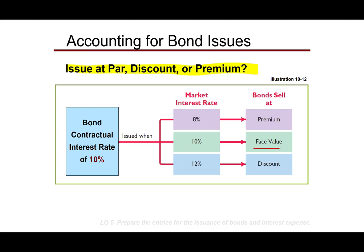Would you like to have that bond? The bond's paying 10 when the market's only giving what? 8%. So that bond will issue at a premium. That bond will issue at what? More than what? More than the face value, right? So it's going to be, I don't know, 108,395. I'm just making the number up here, right? Okay. Okay, good.